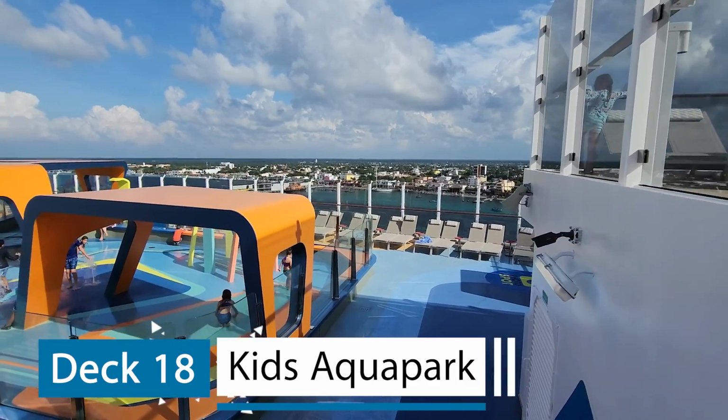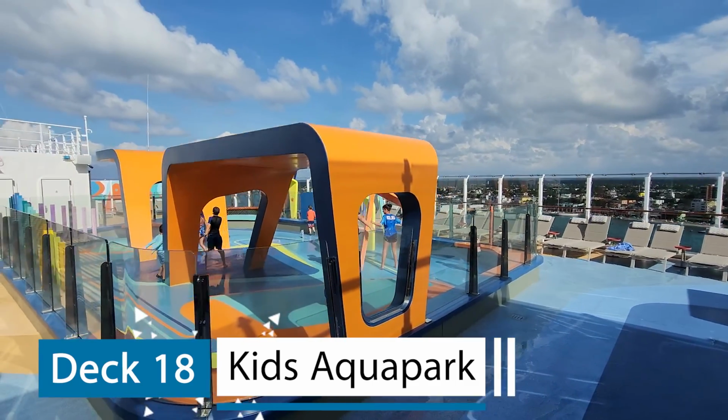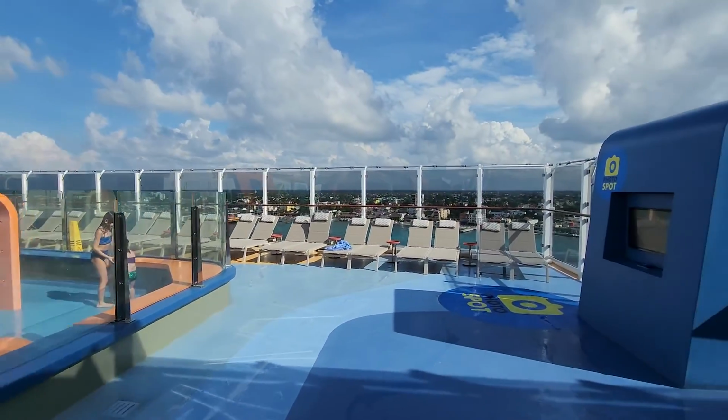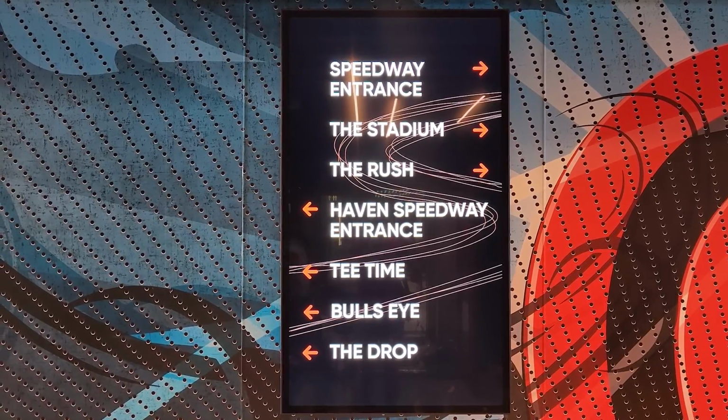On to something just for kids, the Deck 18 Kids Aqua Park. Just a splash and play area for kids of varying ages. Looks fun. It's actually pretty big. There are a bunch of loungers there, so if the adults want to stay nearby, easy enough.